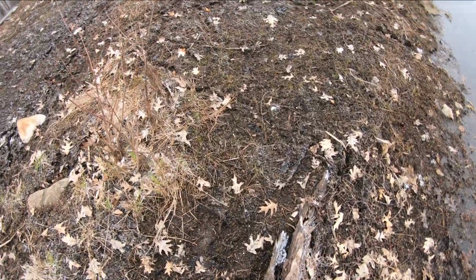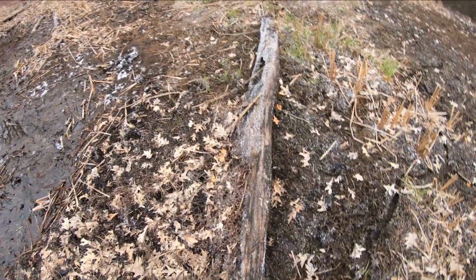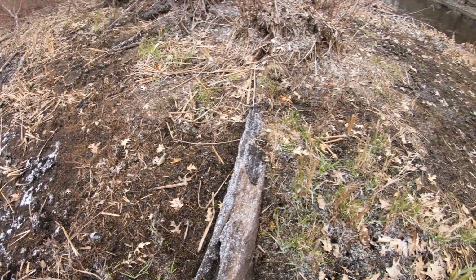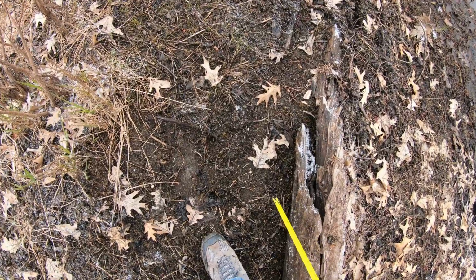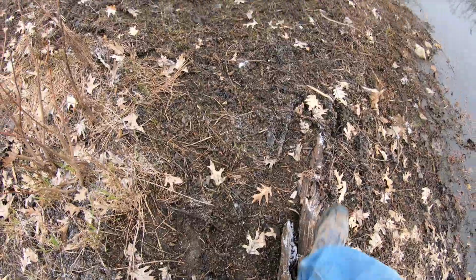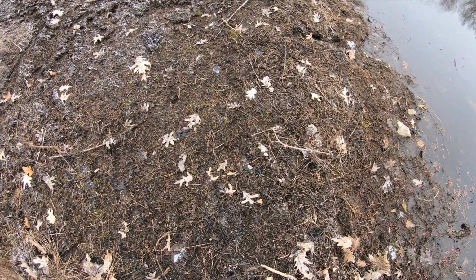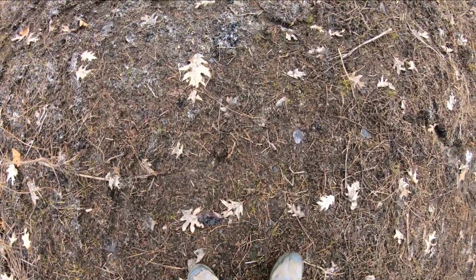I'm not finding. I can't have gone that far. I'm gonna go down here, look this way. I think that's one right there, but still not seeing any tread markers.